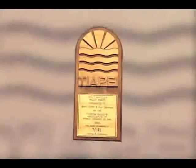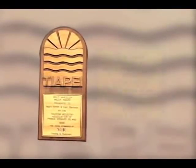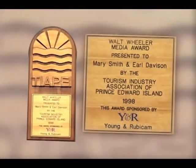So we got this committee set up, and for about 7 or 8 years, we did the marketing for Cavendish. It was done from our office. Mary and I would have done the work. Mary did most of the work. I more or less just made it possible that she could do it. And we did the marketing for Cavendish, which was the reason for getting that award for marketing. That was the Walt Wheeler Media Award, which was either publication or marketing. And so we got an award for marketing, and we weren't marketers. We were not in the marketing business, but we got the award because we were doing it.